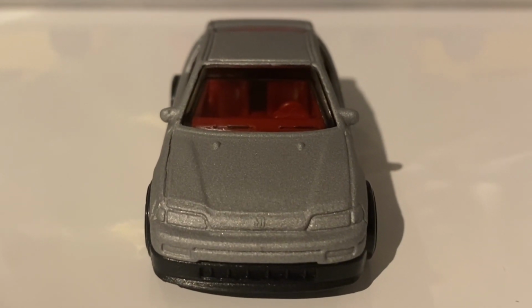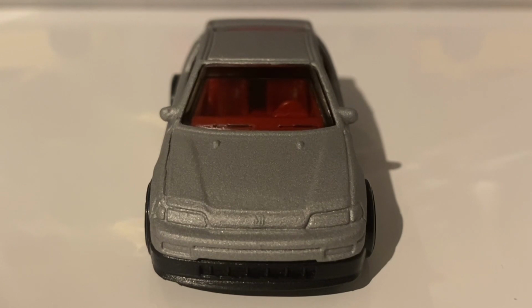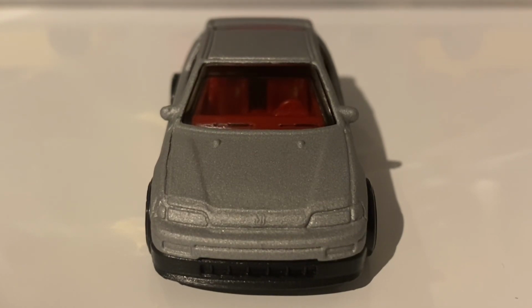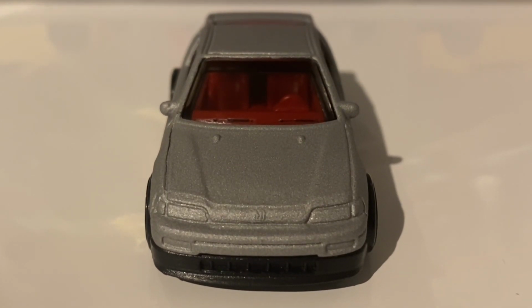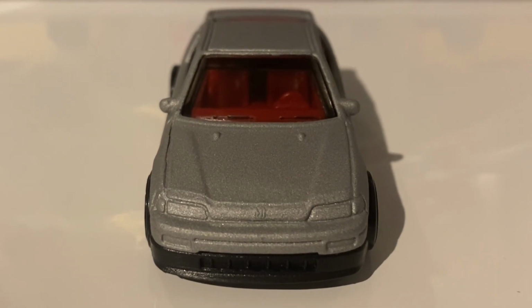Now taking a look at the front, there is no tampo work, but I will mention that the front splitter, or I should say really the lower section of the front bumper, is created using that black base plastic which I've just mentioned. You can see there is no tampo work for the headlights or the Honda badge, however both of them have actually been carved out in the metal casting, so you could add your own details using Sharpie or acrylic paint very easily. It's actually easier to add the details on matte coloured cars like this one because there's no clear coat over the top, or at least I'm pretty sure there isn't on these mainlines.